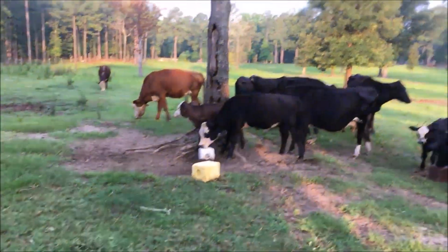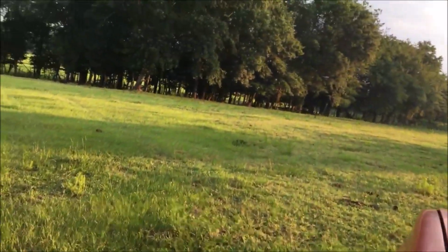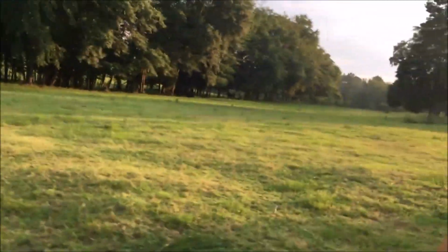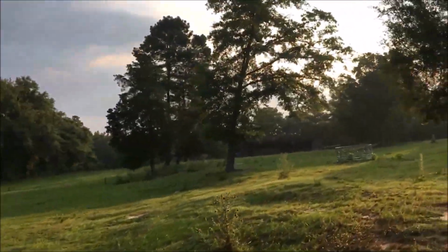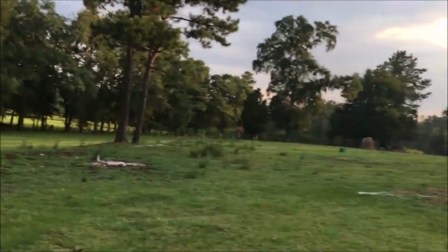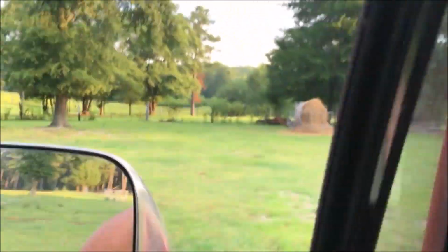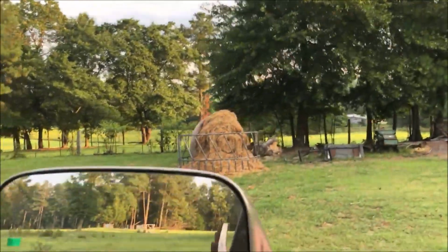Bet you I've put 500 or 600 pounds of salt in there. But let's drive around and look at the pasture here. The other day, that was 3 weeks ago. There's obviously enough grass where they don't think they won't eat it.